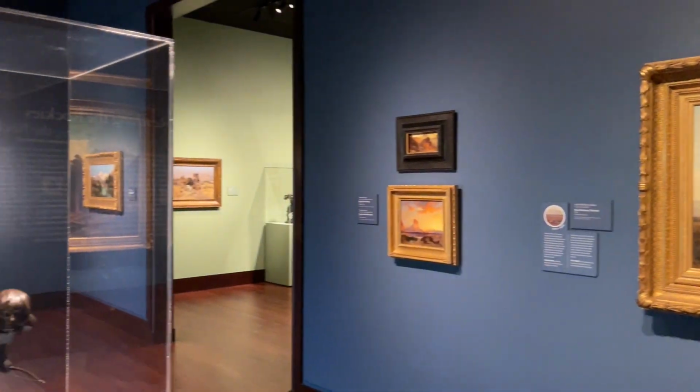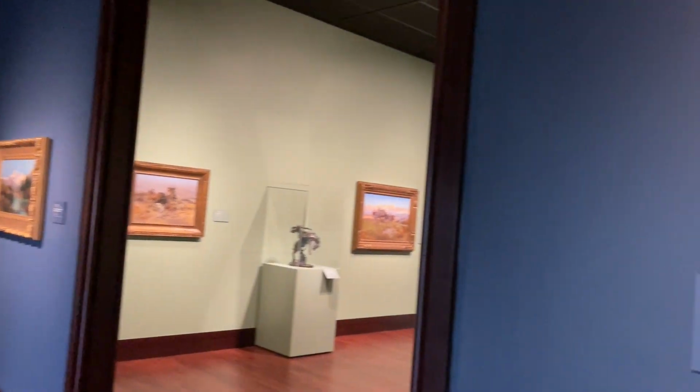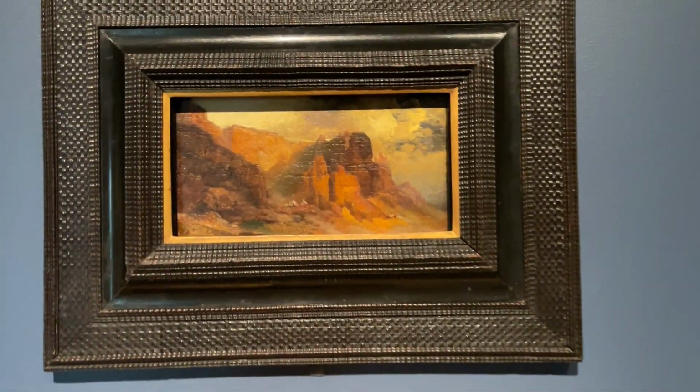Just a quick clip. We're still in the American West, I believe, is the floor we're on. And this particular room just has a bunch of gorgeous images. Thomas Moran, I love this. It's a very small image, but all the detail is very cool.